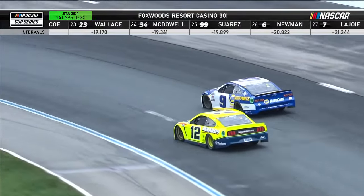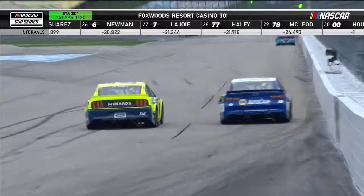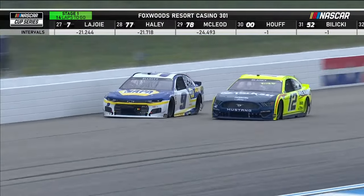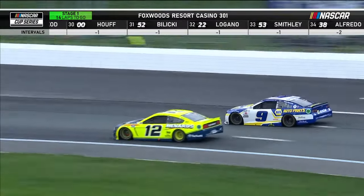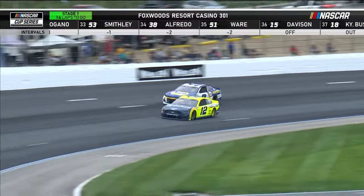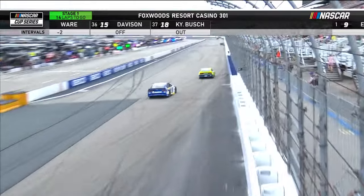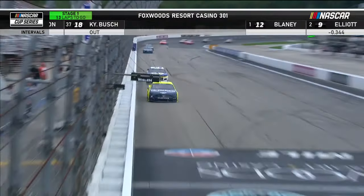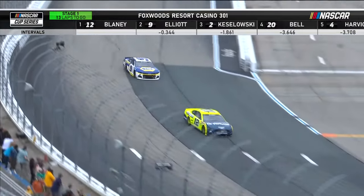Oh, Chase with a big moment right there in the corner, back steps out from him. We saw that earlier on corner entry from the 9 car, slipping that right rear in the middle of 1 and 2. Now his teammate has a little more position on him. He's just going to take that lead away. I think Chase says, all right, man, I need to calm down here and get back in the rhythm. Ryan Blaney, your new leader.